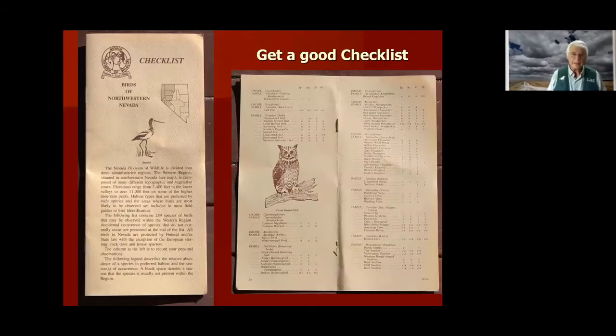Also, if you can, get yourself a good checklist. Now, the Nevada Department of Wildlife used to have, I don't know if they still do, but they used to have this checklist. But basically, just about anywhere you go birding, you can go online and you can find checklists for that area. Now, what a checklist does is it will list the birds in different families or groups. So here's the owl family. Here is the hummingbird family. And then they divide the year up into spring, summer, fall, and winter. And then they tell you what your chances are of seeing those birds at that time of the year.